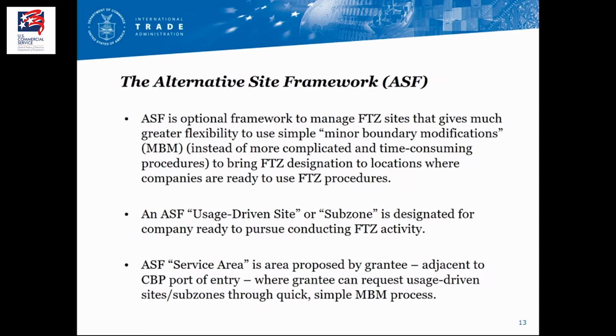Again, for really reasons of evolution and how things have developed throughout the program, you'll see the phrase usage-driven site and subzone kind of used interchangeably. Again, unfortunately, we have two terms from how things have evolved. If we were designing the program from new, we would only have one term. But if you're a company that wants to use the FTZ program, you would either have a usage-driven site or a subzone designated for you. The process is the same. What you can do in it is the same. There's really no substantive difference. It's just the way things have evolved. You can call it whatever you want.